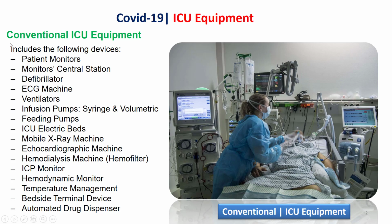We can see here a list of conventional medical equipment used in the intensive care unit. The right side photo shows a conventional intensive care unit room with a typical intensive care unit patient connected to many medical devices including patient monitor, syringe and infusion pumps, ventilator, hemodialysis machine, as well as other devices.